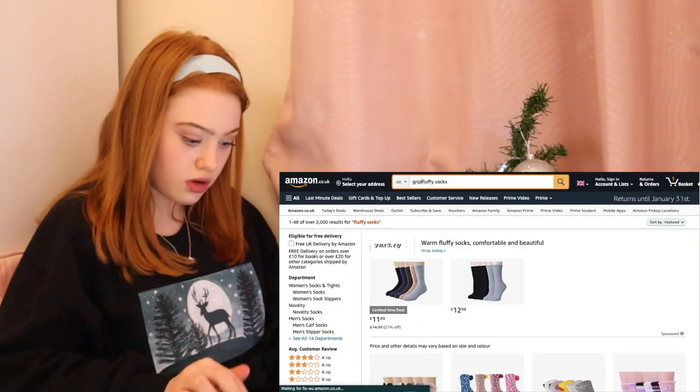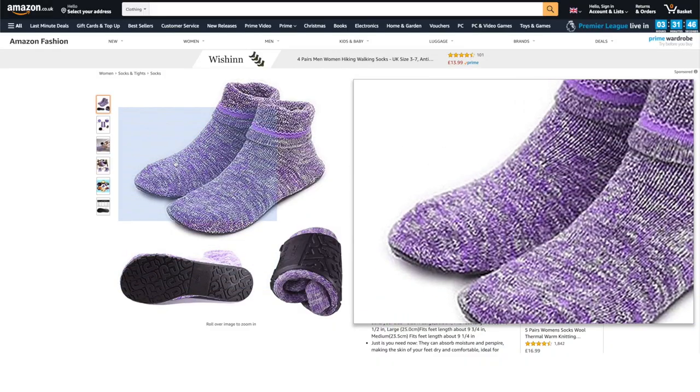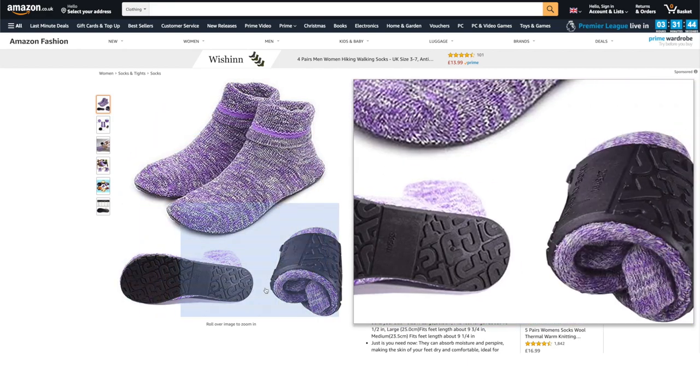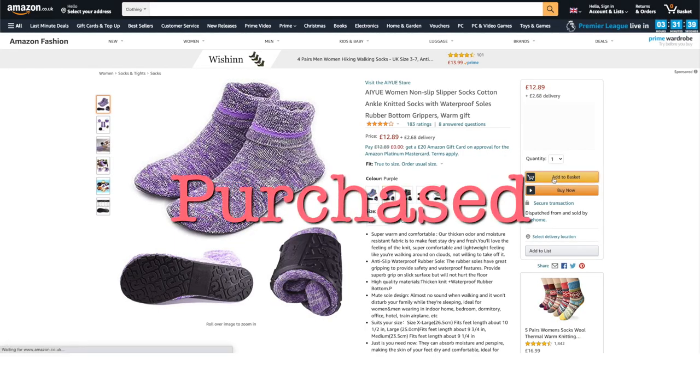Oh wait, no, I wanna search up gripped ones. Whoa! I searched up grip fluffy socks and I came across these and they look really comfy. It's basically slipper socks and they're purple and they're actually really nice. That's a really nice Christmas present. I think I'm gonna get this. Okay, so I'm gonna put it in my basket now.